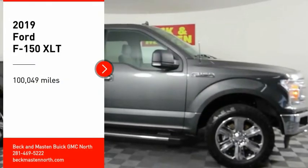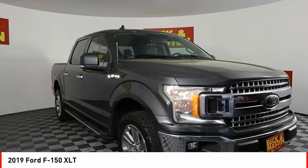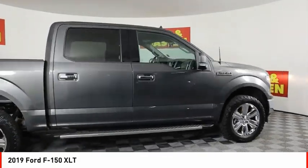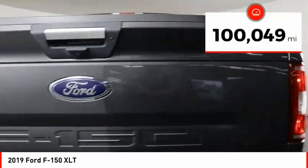We are pleased to show you the 2019 F-150. A Ford F-150 knows how to handle any situation. It's built to follow orders, no whining. This vehicle has less than 105,000 miles.